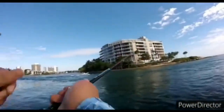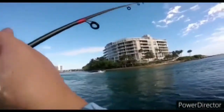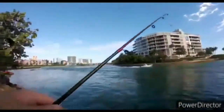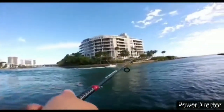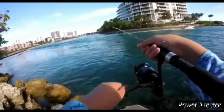Guys, so I got my bait on right here, just using small pieces of shrimp on three hooks. And then I'm just gonna cast it right here in front of the truck. That's all I gotta do. There's one right there. Wow, that current's strong.